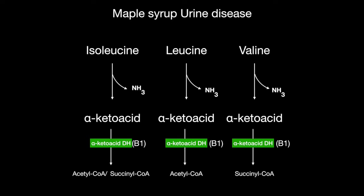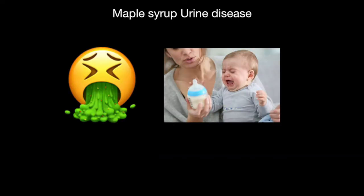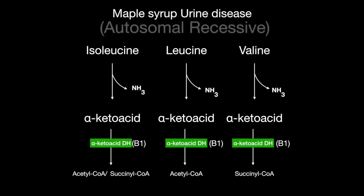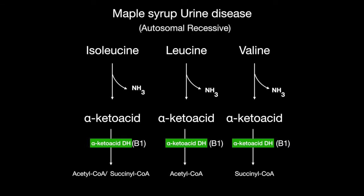However, when alpha-keto acid dehydrogenase is deficient, the alpha-keto acids will build up in the blood and eventually end up in the urine, giving rise to the maple syrup-like odor. Other symptoms include vomiting, poor feeding, and later down the line, central nervous system defects such as intellectual disability and even death. It is an autosomal recessive disease, and the treatment is restriction of all 3 of the amino acids isoleucine, leucine, and valine from the diet, and to supplement with thiamine.